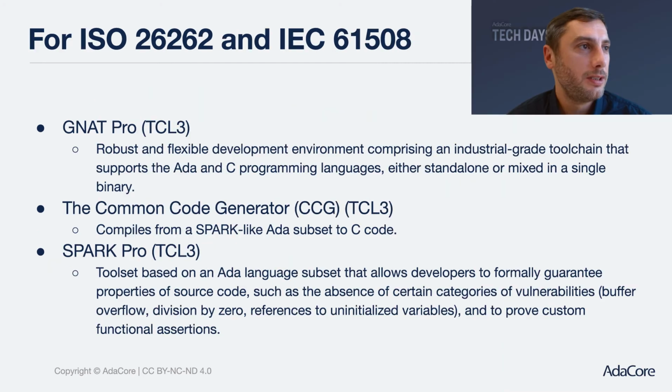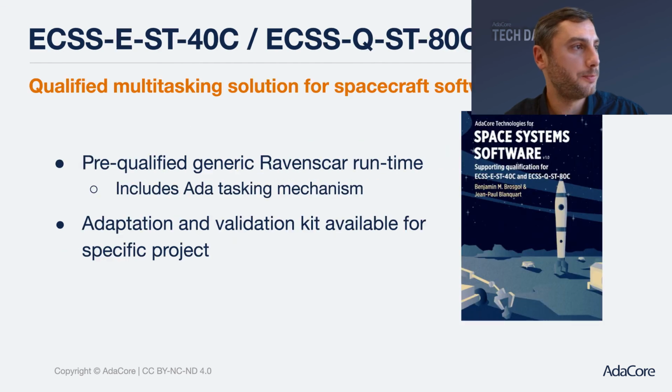For ISO 26262 and IEC 61508, we have qualified GNAT Pro, the compiler, to TCL3. We have also qualified a common code generator, which is a tool compiling a subset of Ada, which is near to Spark, subset of Ada to C. You can then use your C compiler for targets on which we are not providing support with our compiler. And we have also qualified Spark Pro, so the formal verification tools for Spark, TCL3 as well.